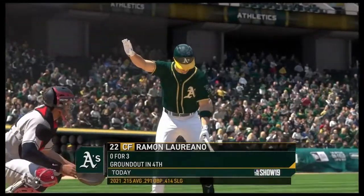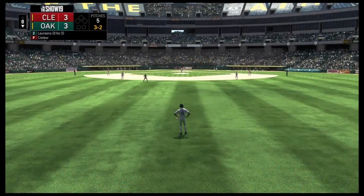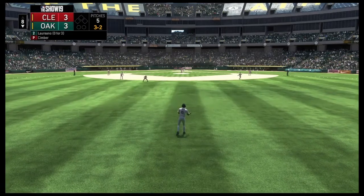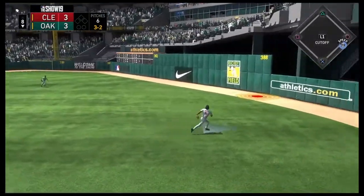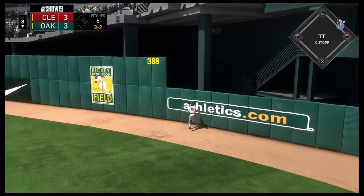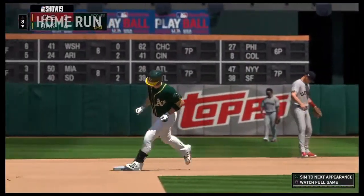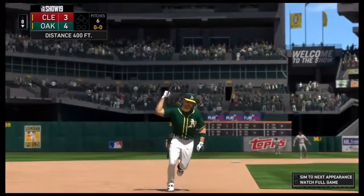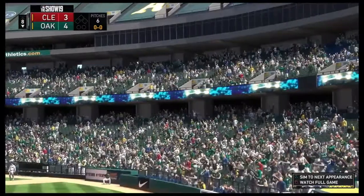Digging in now, Ramon Laureano. He got on top of one and was a ground out victim last time. Number 22. There's a swing and a high drive into left center field. Jameson racing back, still going back, and they have taken the lead. So a solo shot here to left center field as they've taken a 1-run lead.